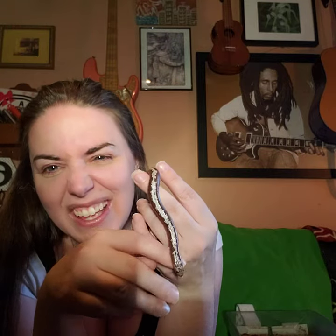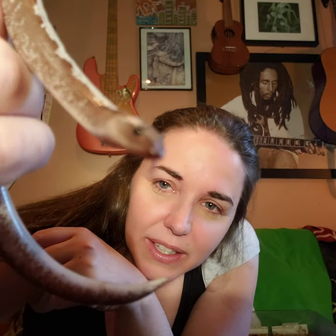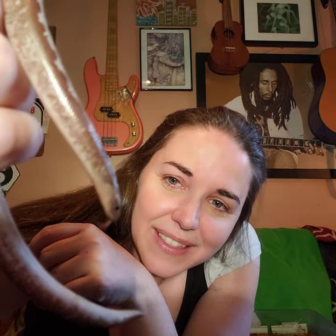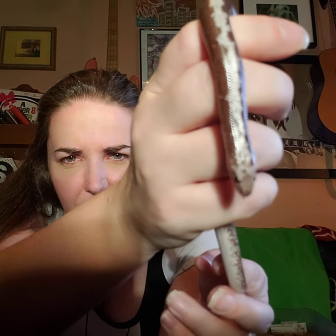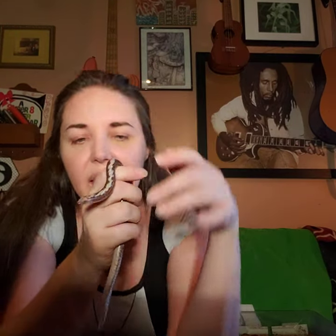There's that tongue that I love that he smells with. And if you can see, he's got kind of like a shovel-shaped nose that helps him dig. And it's kind of silly. Not a lot of snakes are like this, but he actually, kind of like an amphibian, has his eyes situated somewhat towards the top so that when he's digging, the eyes might just stay up above the sand so that he can see his food coming.